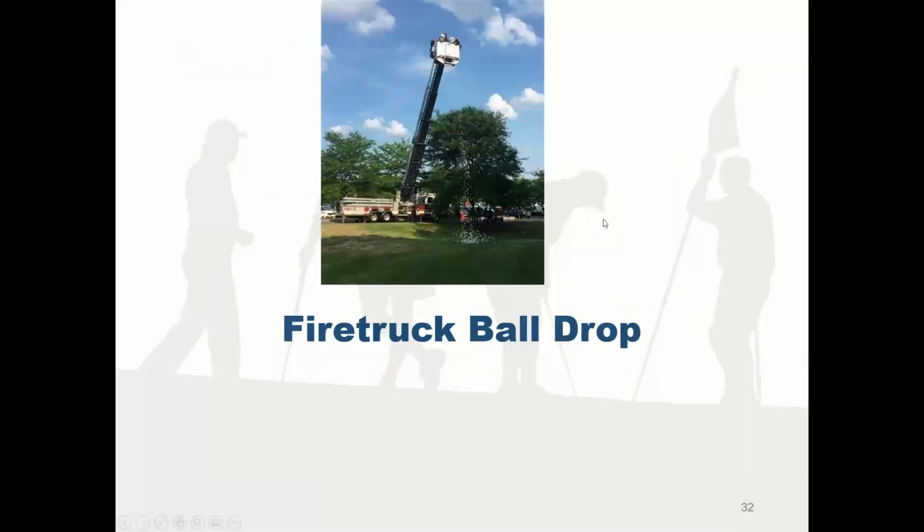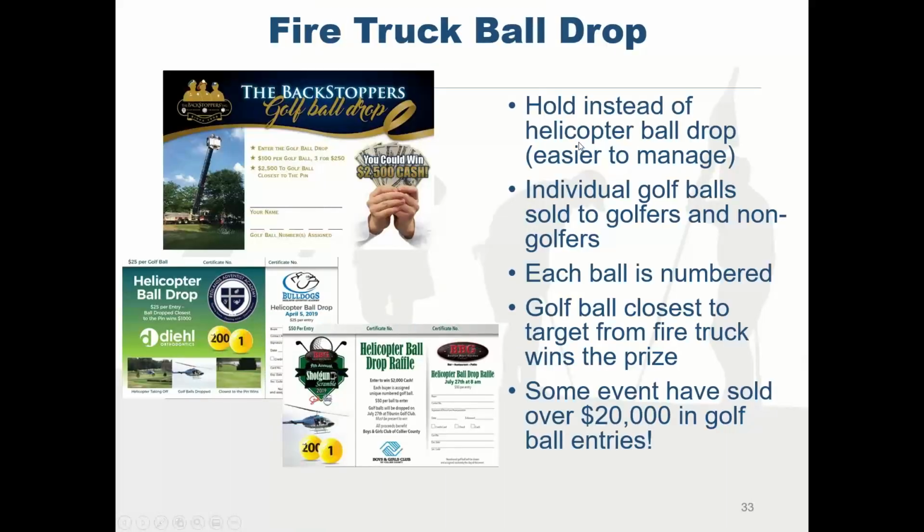Another fundraising area that people come up with is what I call a Firetruck ball drop. Now, you've heard of helicopter ball drops before, and I've done a number of those. I've been doing this 16 years, so I've done a number of helicopter ball drops, but I've kind of dropped those, and the reason is I found that the helicopters were kind of iffy, meaning weather could affect it. It's hard to time the helicopter to come in. And so we've started to do fire truck ball drops.